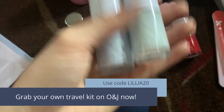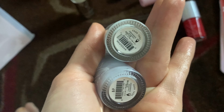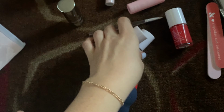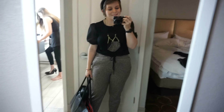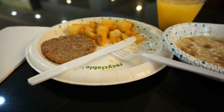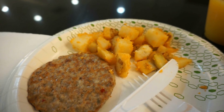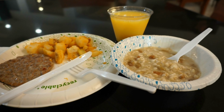Okay, y'all already know. Olive and June traveled with me, so this weekend I'm wearing angelfish and BP, and this is what I did. Here we go. Adjust flats. We've got the breakfast of traveling champions: weird colored sausage, awkward hash browns, soupy oatmeal, and some juice.